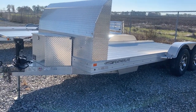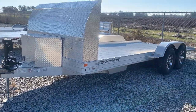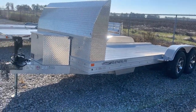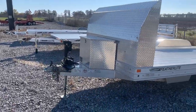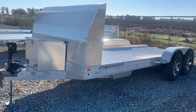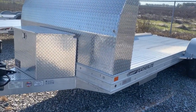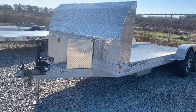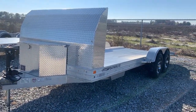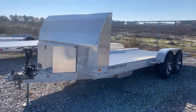So this thing weighs probably in the neighborhood of about 1,650 pounds. I was trying to go with a lighter weight trailer because I'll be pulling it with the Tacoma, until someday I get a bigger truck. But guys, this is probably what I'm gonna buy. I already put a deposit on it a couple days ago for them to hold it. So now I'm probably gonna go inside and do the paperwork, purchase it, and haul this thing home.